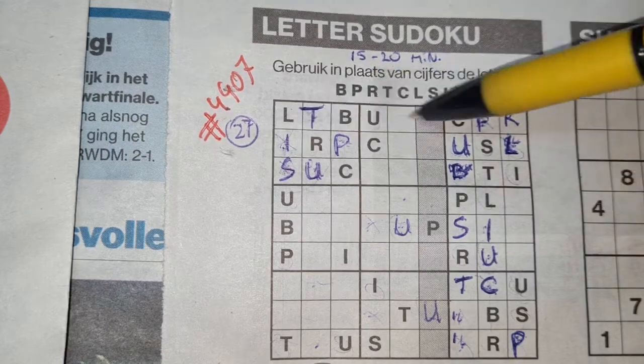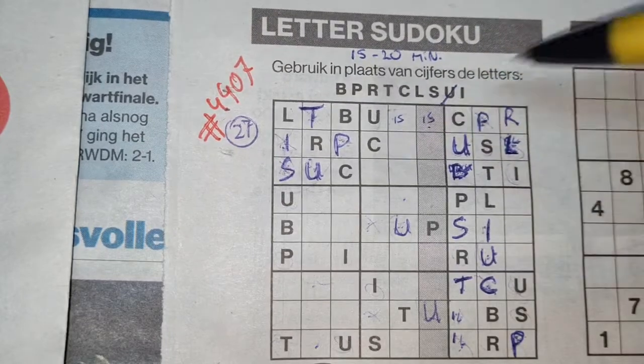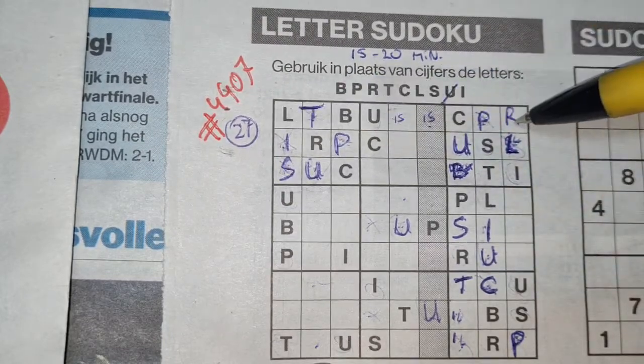Same for the first row. 2 missing letters, the I and the S. Let me mark those 2 boxes in the first row.